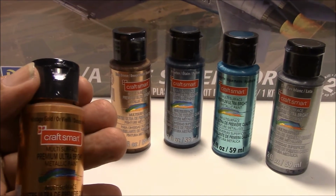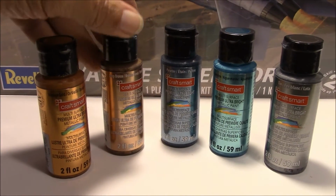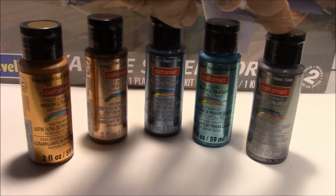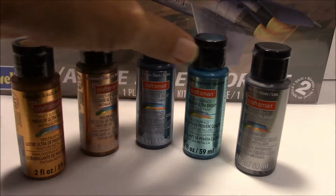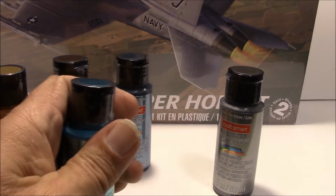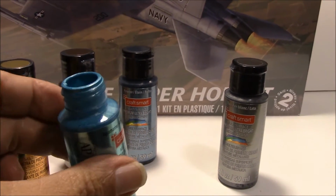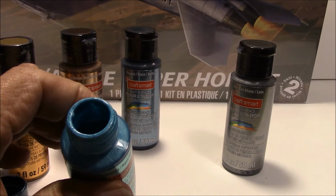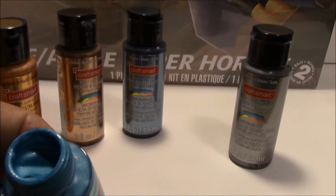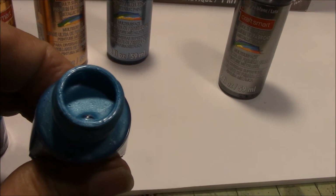So this one just happens to be the Vintage Gold. I picked up the Deep Bronze, the Pewter, Aquamarine, and Tin. So this is the one that I'm really anxious to try. This Aquamarine looks good. Let me, if I can do this without spilling it all over the place. I like this color. Hope that comes out on the camera.